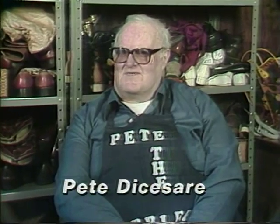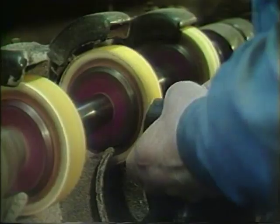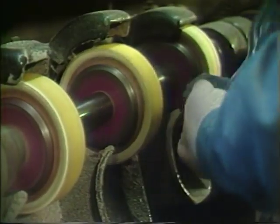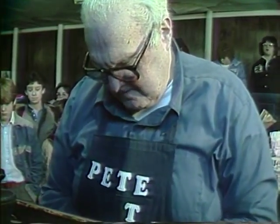What first got you interested in cobbling? It was something about shoes that just interested me. You know what I mean? And I just liked the challenge because I used to watch an old-time shoemaker by the name of Theodore Hummer. And I used to watch him fix shoes, and I thought I'd kind of like to do this kind of work. What kind of benefits do you get by being a cobbler?